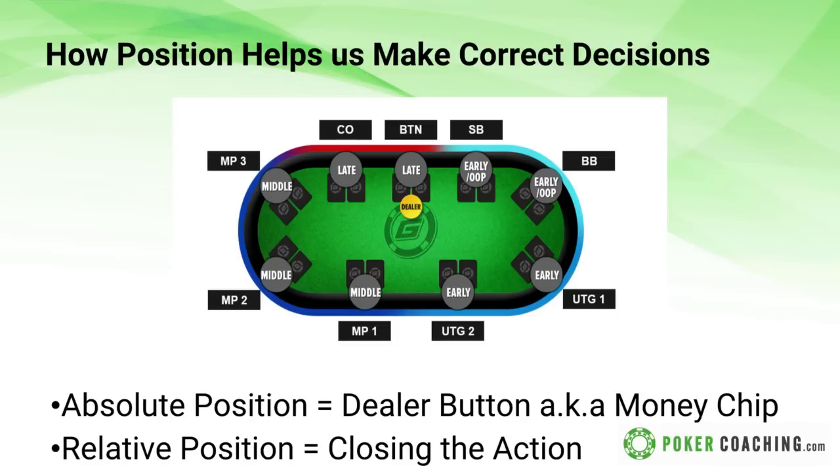So the key thing to take away from this slide, if you're taking notes, you want to write something down, is that you want to play the widest range of hands on the button because that is the position from where you have the highest expected profit. If you look through your database, if you look through your hands, you will almost certainly see that you make the most money when you are on the button, followed by the cutoff, followed by the other positions, and the least amount in the blinds. And it just goes to show that position is king in this game.